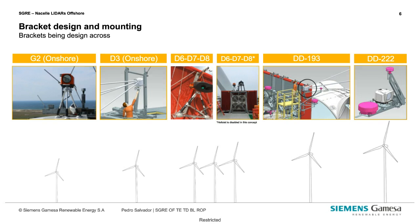So we had to develop this bracket that is a pole. You can see it on this picture here. Then moving towards offshore, for our platforms D6, D7, and D8, we have typically been using a structure in front of the cooler, as you see here, where we install the lidar. We also have a second option that we use mainly for research projects, where we install a structure behind the cooler and we can install more than one lidar.